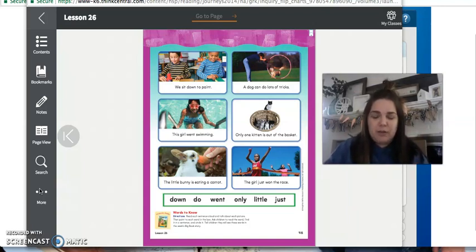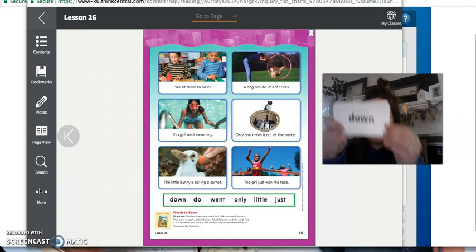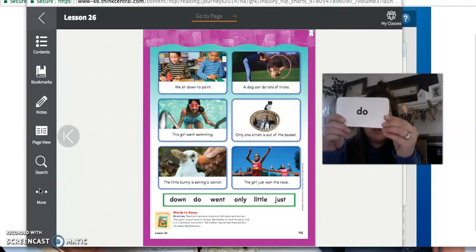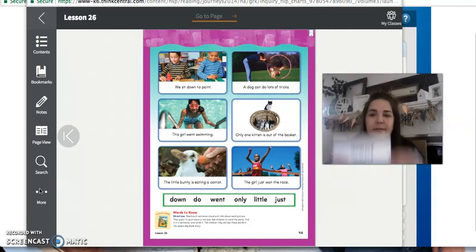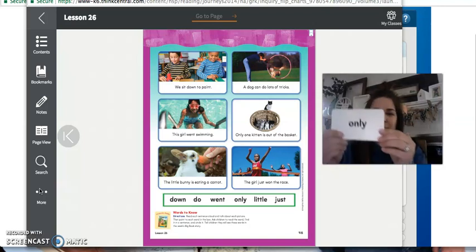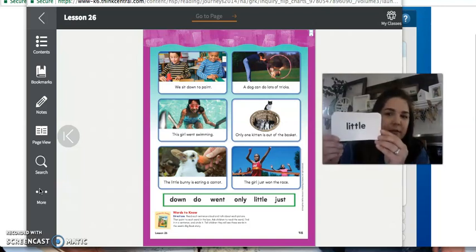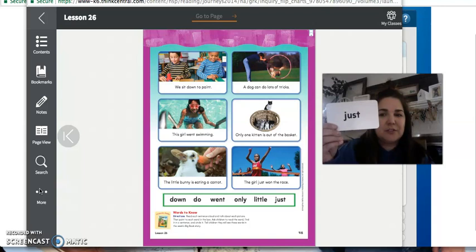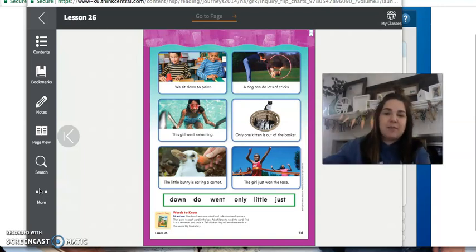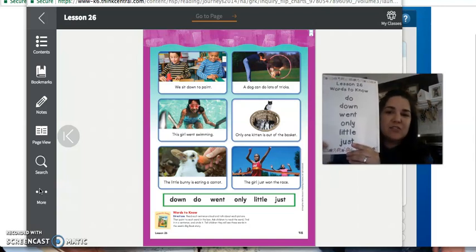So here we go. First word, I want to see if you can read it to me. Down. Okay. Next word. Do. Good. Third one. Went. Only. Two more. Little. And the last one. Just. Excellent. So one more time if we read them together. Do, down, went, only, little, just.